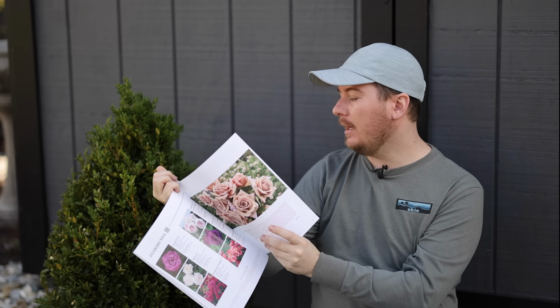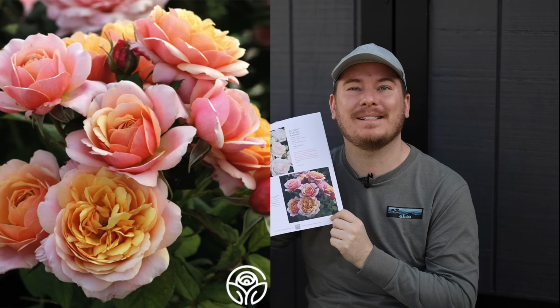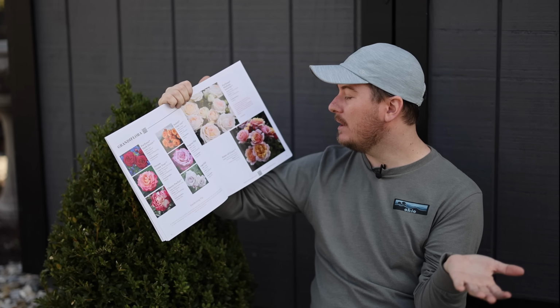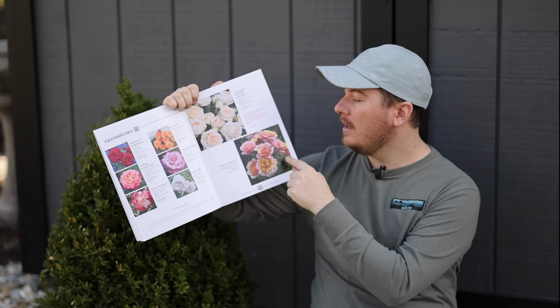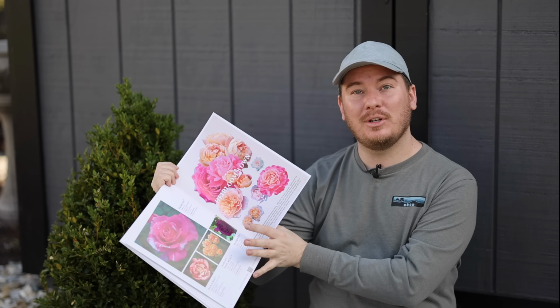There's one in here that I want to point out because it might be one I would like to add to my garden, and it's called State of Grace. It looks very similar to Distant Drums and The Impressionist, but that's the rose color I'm looking for. The yellow and pink, you can see it right here, very beautiful. It's one of the reasons I'm not adding a whole lot more roses to my garden recently, because I tend to lean towards a specific color and I already have a lot of that color in here.